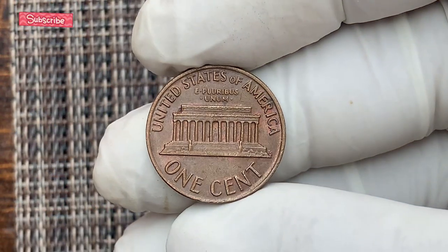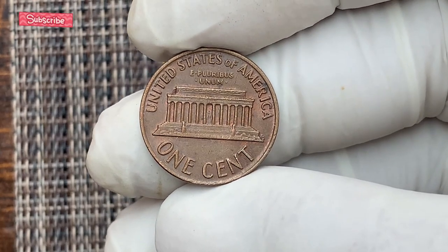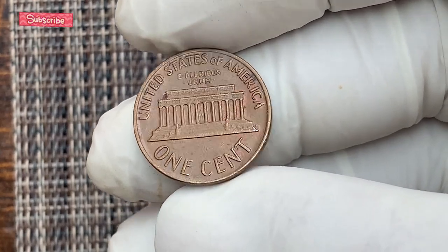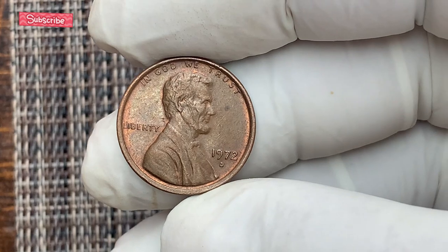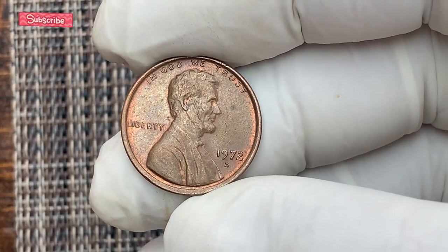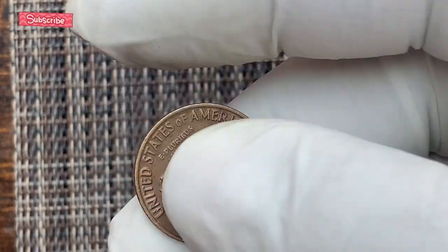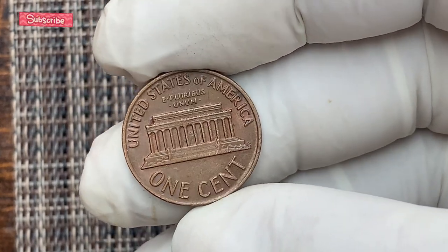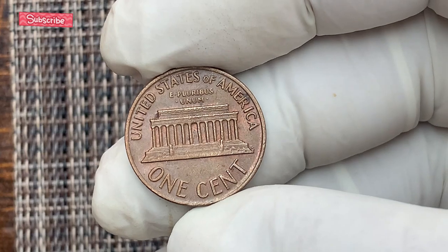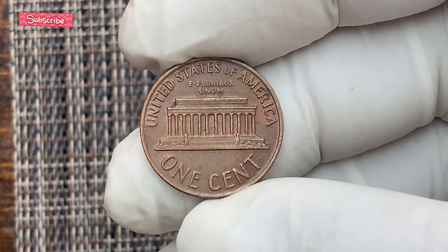The excitement wasn't confined to numismatic circles. Even casual hobbyists began sifting through pocket change. Banks saw a small spike in roll requests. Dealers reported higher foot traffic and demand for 1972 cents. Everyone wanted to find the dramatic double die, and for good reason. It was quickly becoming one of the most iconic modern errors of the Lincoln Cent series.